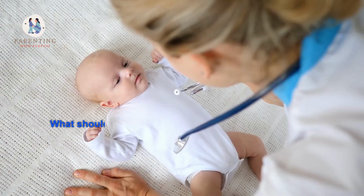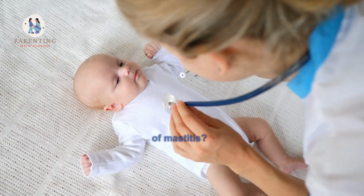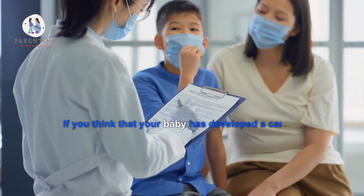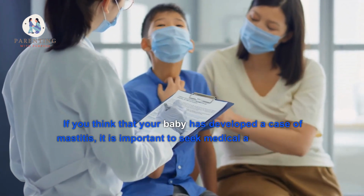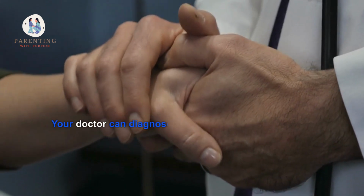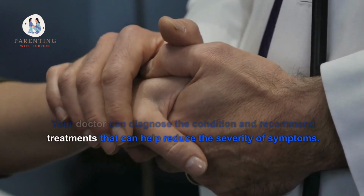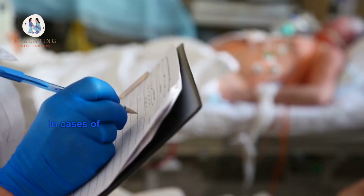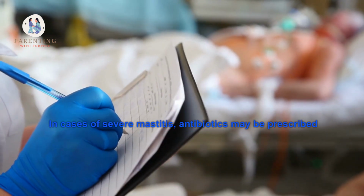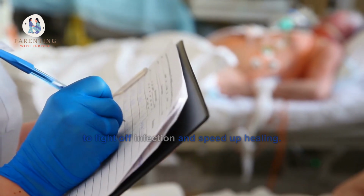6. What should I do if I think my baby has developed a case of mastitis? If you think that your baby has developed a case of mastitis, it is important to seek medical attention right away. Your doctor can diagnose the condition and recommend treatments that can help reduce the severity of symptoms. In cases of severe mastitis, antibiotics may be prescribed to fight off infection and speed up healing.